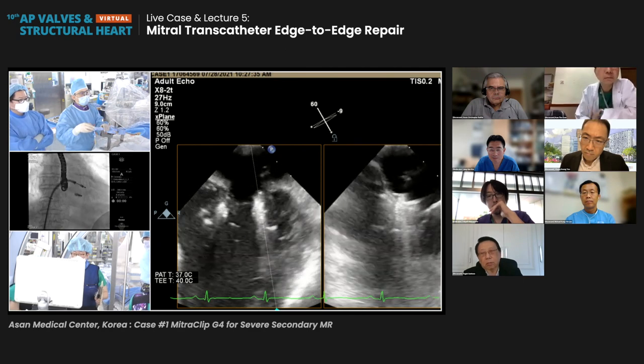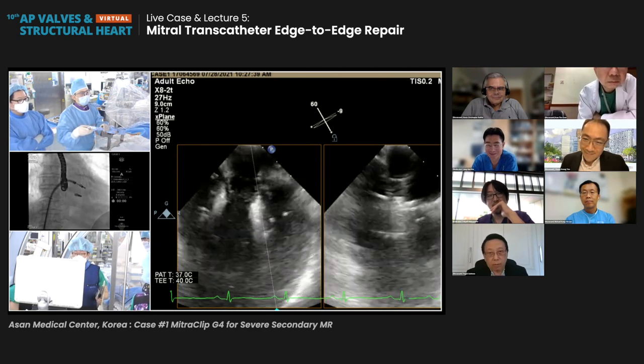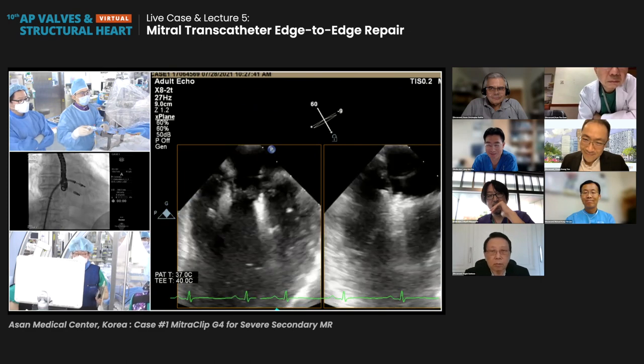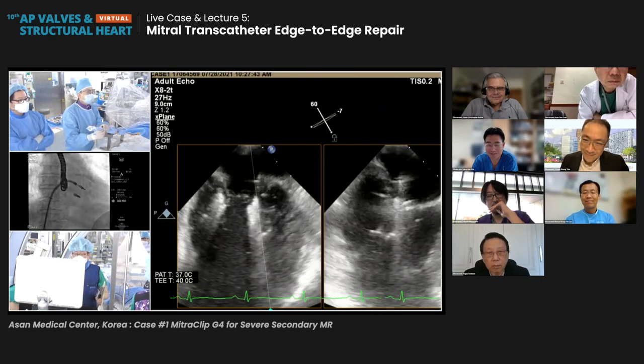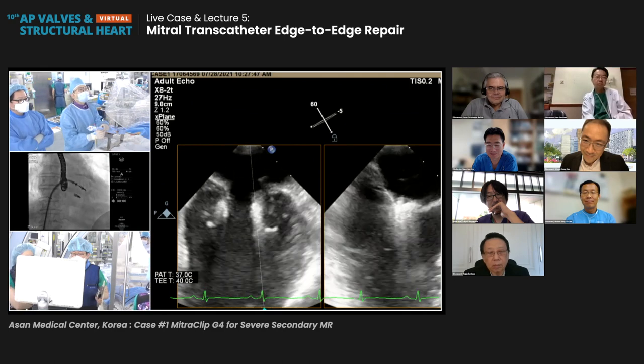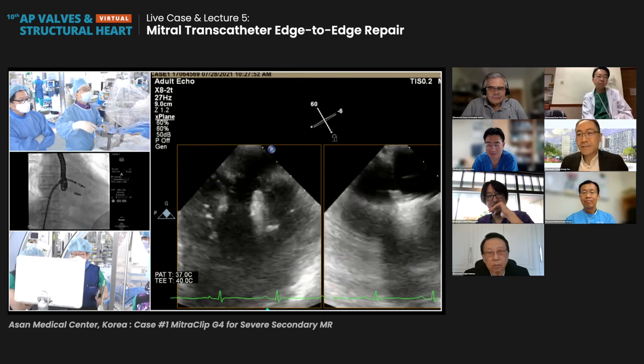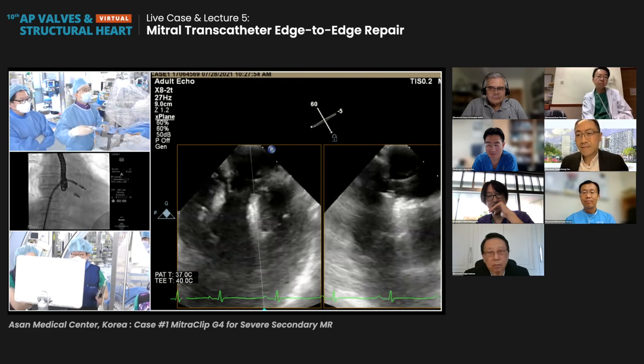The image is better than before. Much better. What's the reason for the improvement? How about the gripper and catch? Oh yeah, the position is good. Yeah, the gripper is down. Okay, let's close the clip.